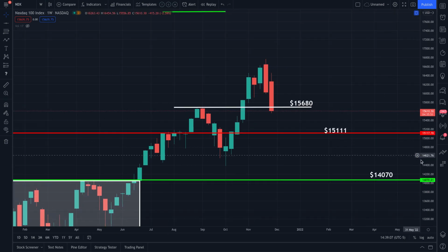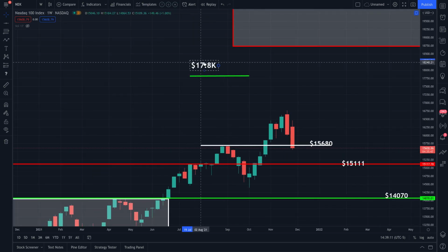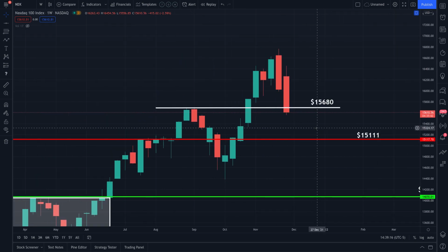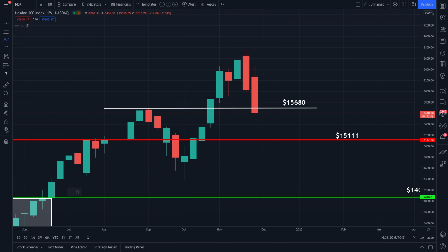So the same levels are the same levels. Yes, we still have our overhead target, 1718. That may take some time. It may not happen this year. That's fine, guys. So basically, we have the weekly candles. In the last video post, we were suggesting that this is the previous level of resistance, $15,680.